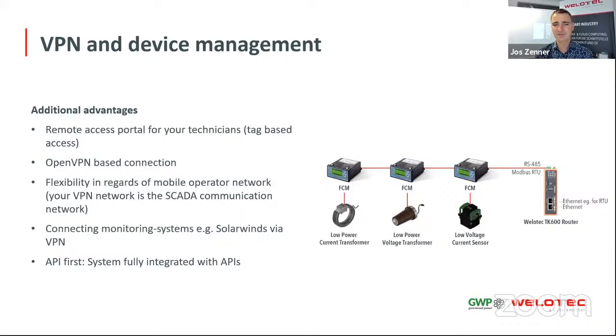Besides that, if you have the end-to-end connection between the TK600 router and of course also FCM or any Ethernet-based device that is connected to the router, you can also connect monitoring systems over the VPN so that you have, for example, SNMP monitoring, which is also end-to-end, and get some kind of visibility of your infrastructure and the health of the infrastructure.